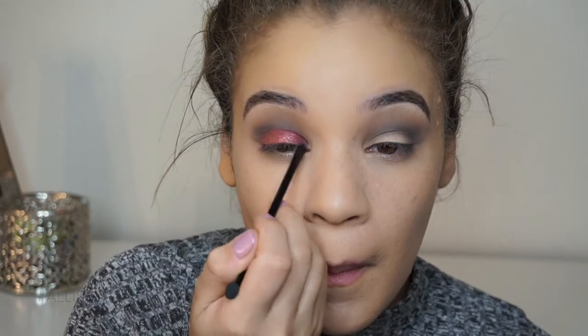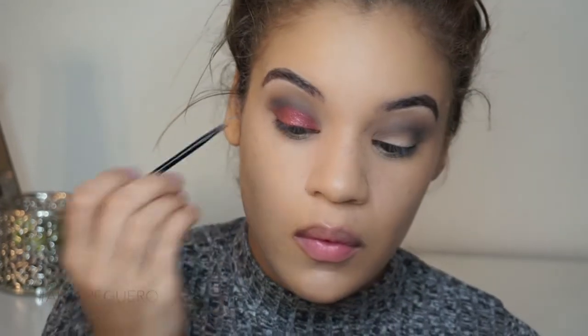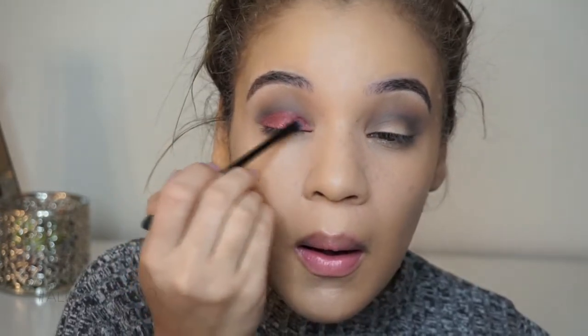I'm applying that to my lid, as you can see, and just really building it till I'm happy with the way it looks and I'm happy with the shape that it has. And don't ever forget your inner corners, guys. That is so important. You want to make sure you drag that glitter or whatever you're using to your inner corners. Never neglect it, because then it just looks like an empty space right in the inner tear duct of your eye.